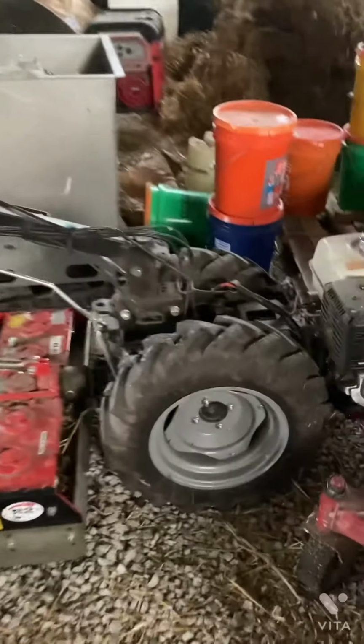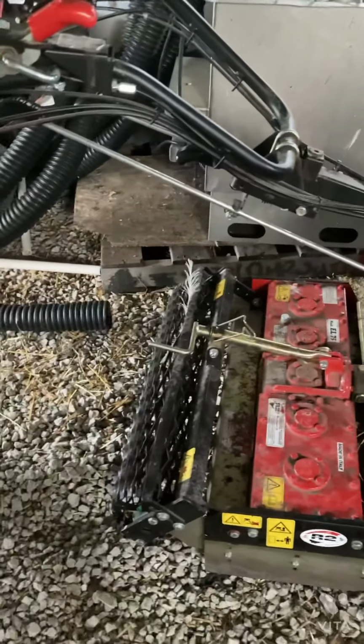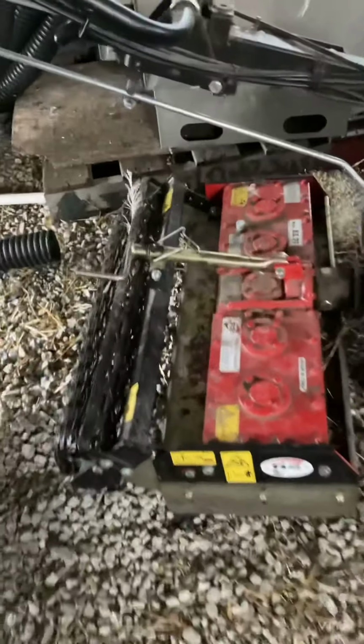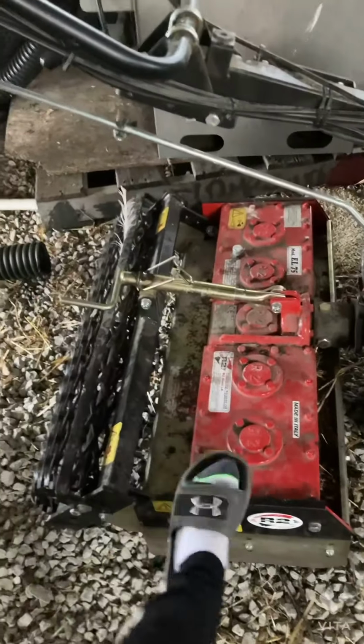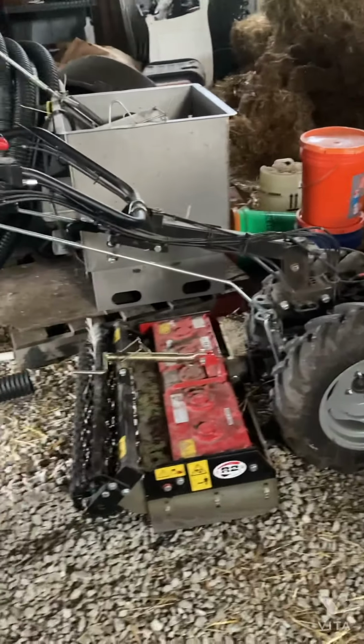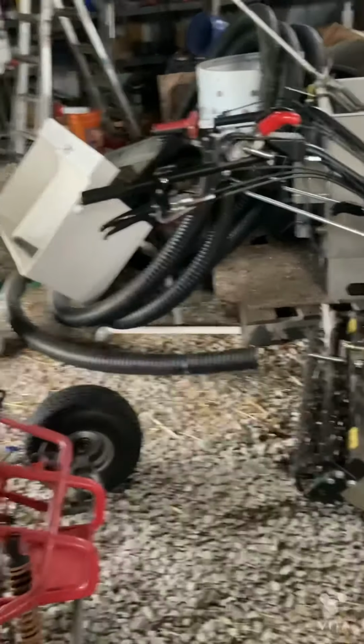Back this way we have, this is called a BCS. It's basically used for farming. We use it to till beds and different things. It has different attachments for this right here, and it's definitely an interesting piece of farm equipment. I have never actually driven this before because it's kind of a rougher thing to drive. I don't know how to explain it.